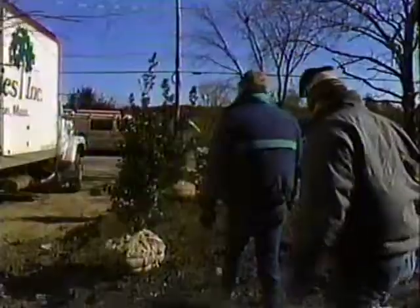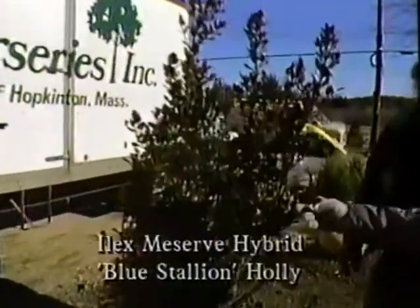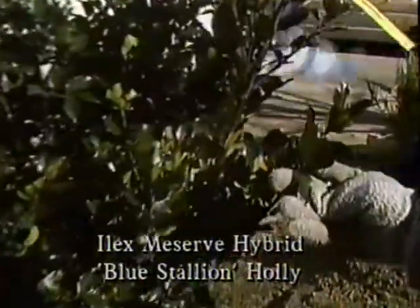What's then this? We have a blue stallion holly. Yeah. This is the male with beautiful color to it. I love the sheen on the leaves there. We also have the females that have a real nice red berry set to them, winter hardy, and again, something we'll use as a specimen planting.